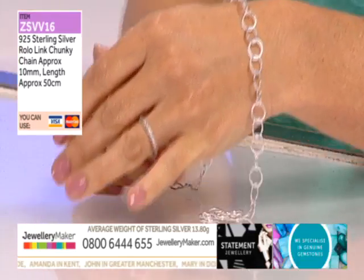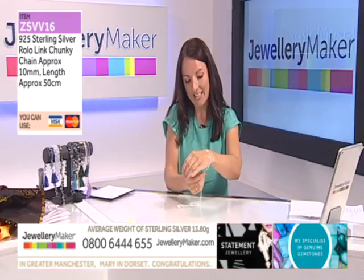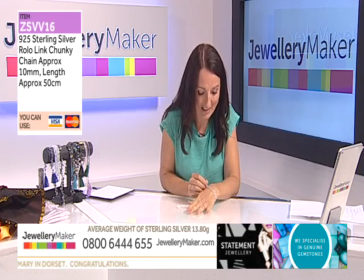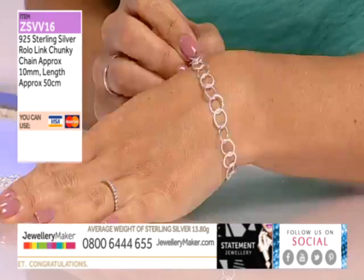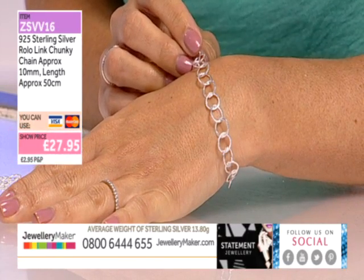And do you know what? I don't think you'd even have to do anything to this. If you just wanted to wear it as it is, make a 7-inch bracelet from it. In fact, that is totally what I do. How fabulous does that look just as it is? Brand new. So many of you are checking out at £27.95.